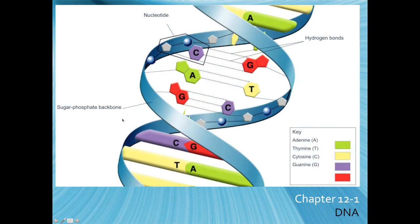Here's a little picture from your book. Notice the phosphate and the deoxyribose make up that backbone portion. Phosphate, deoxyribose, phosphate, deoxyribose. And the bases are in the middle. Cytosine to guanine, adenine to thymine, guanine to cytosine, and so on and so forth.